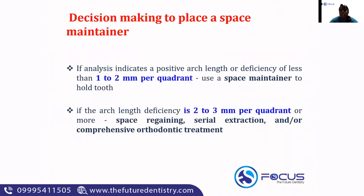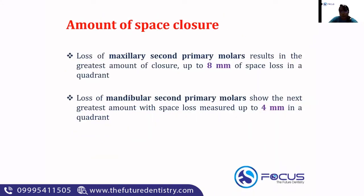Okay, so please repeat which point do you want to repeat? The amount of space closure? The amount of space closure, as I've already mentioned earlier, whenever there is an erupting tooth adjacent to your extraction space, there will be drifting of that permanent tooth. The permanent tooth bud will be pushing and will try to close the space. So the maximum amount of space closure occurs when there is a loss of a maxillary second primary molar. And then comes the mandibular second primary molar, and the space loss is measured up to 4 mm in one quadrant. I hope I am clear to you, Shubham.